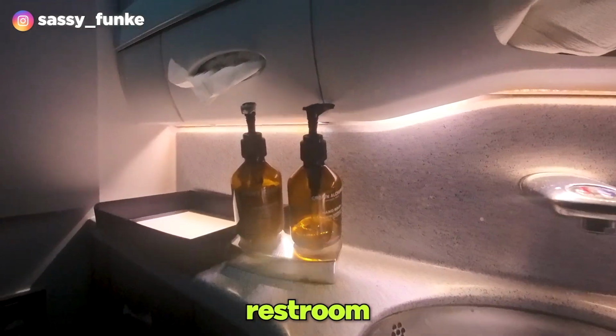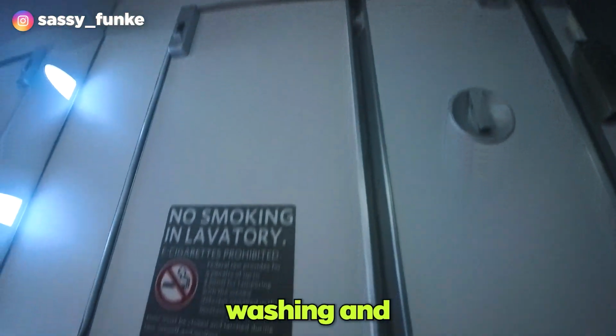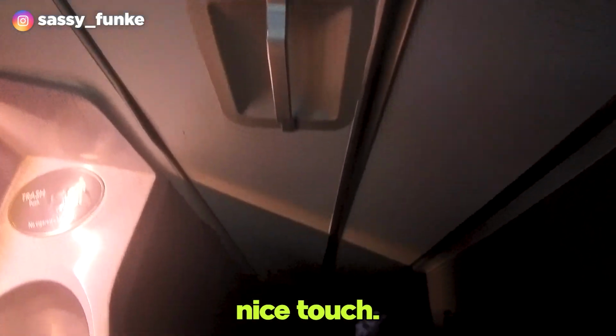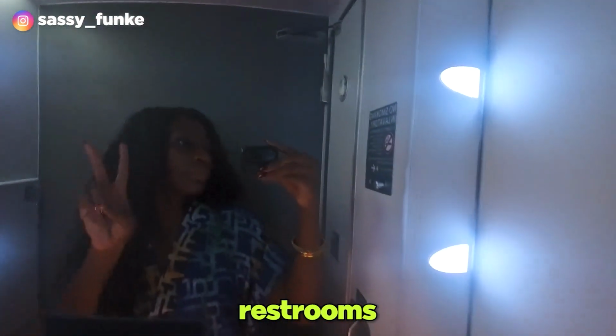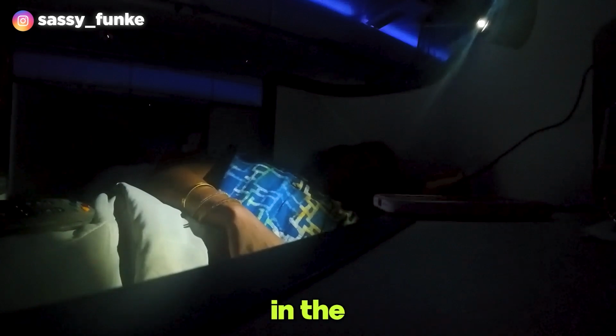The business class restroom located at the front of the cabin was stocked with the Grown Alchemist products for hand washing and moisturizing. A nice touch. The restroom had standard facilities, even though I also feel that restrooms could be bigger on a plane, but maybe that's something Airbus would change in the future.